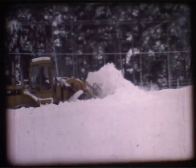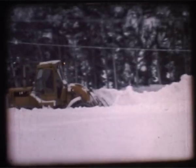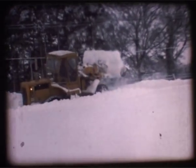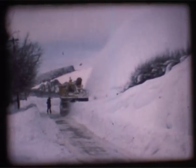This is the part of the road between the farm at Broadgate and that long bend just below it. And this is later when the snowblowers were used to widen the road.